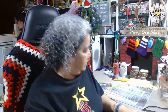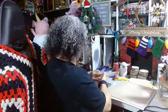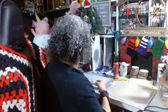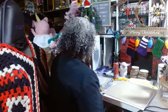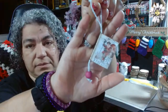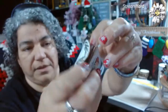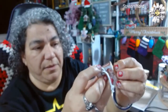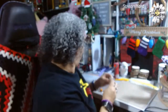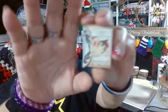I'm gonna show what I worked on yesterday, then we'll start today's project. Where is it? Oh, here we go. I made this little booklet into an ornament. It's got all kinds of little tucks and envelopes and stuff inside. You see? And I just turned it into an ornament. But I couldn't just stop at one. So I made a second one today.